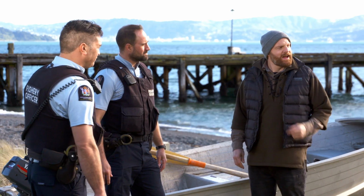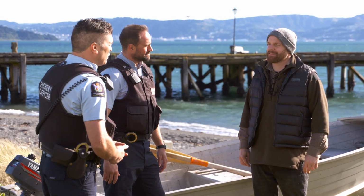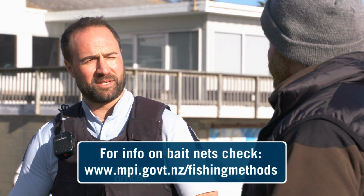Great. Hey, if I take a mate with me, can I put out 2 nets? No, only one set net can be used from a boat at any one time, but you can also take a bait net. A bait net must have a maximum length of 10 metres and a mesh size of 50mm or less. Okay, well I don't have a bait net with me today, so I guess it'll just be the set net.